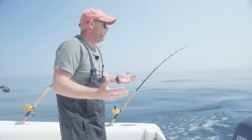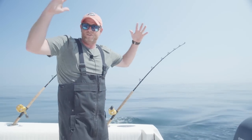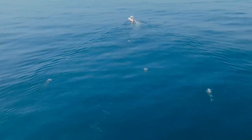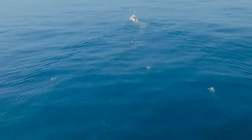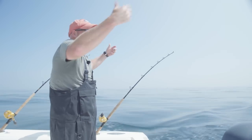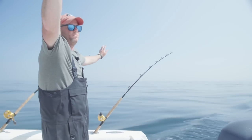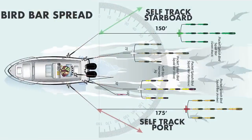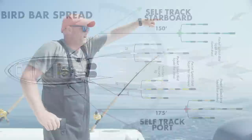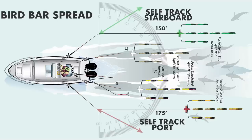There's a method to my madness for how much I've let out. Now, what hopefully you can see in the drone footage here is I've created sort of a W formation in the spread. And so the bars are each at different intervals out. Of course the two directional bars, they're way out, and those are the tips of the W, if you will. So I got one out, a high point, low point, and another high point. So there's just a lot of different points of entry in the spread.